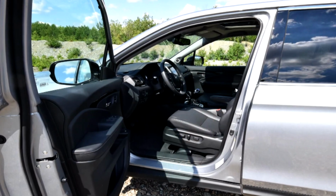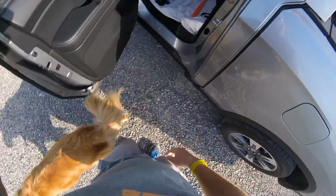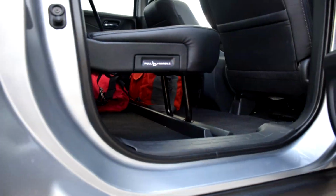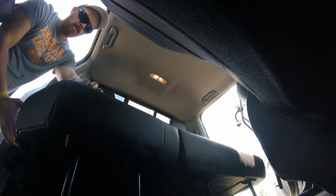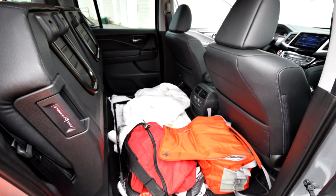Getting in and out, simple. Slide in, tip up a little, and you're in your seat. Easy for the dog to get in and out too. He's got lots of room back here as well since the floor is flat and since these seats flip up in a way to make him a little lounge area. There's a lot of room back here and it's very flexible.